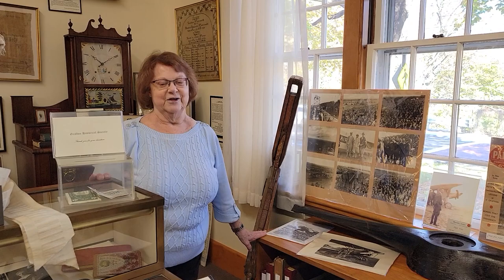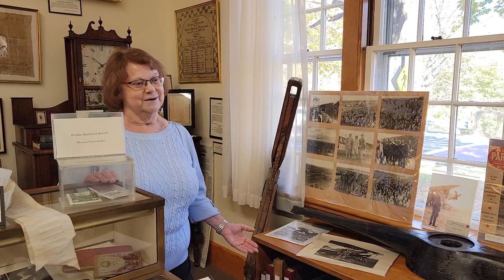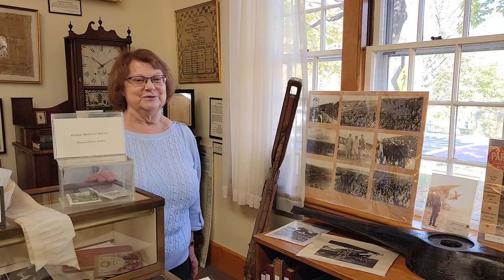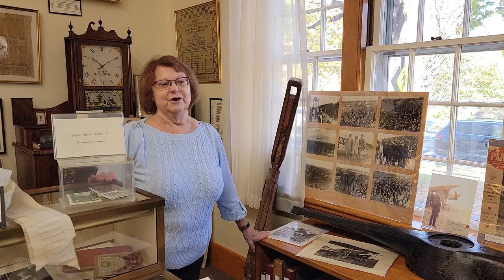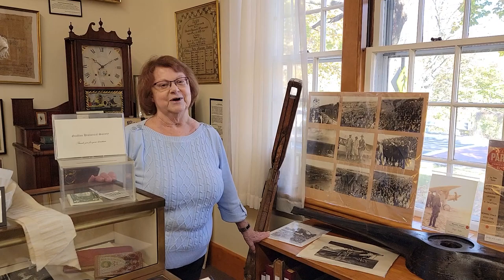Again, Mr. Smith has a very long story, so I'm not going to get into all the details today, but come to the museum. You'll find out so much about Mr. Harry Worcester Smith. You'll want to find out where his mansion was and where his golf course was. It was actually technically not on Grafton property, but it abutted his Grafton property. So you can come see those photos.